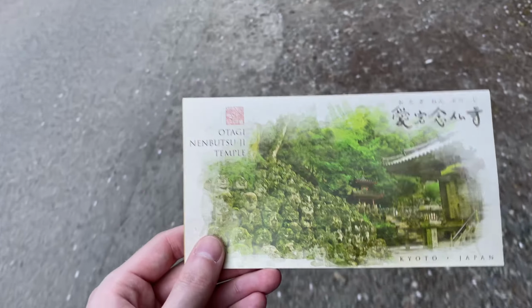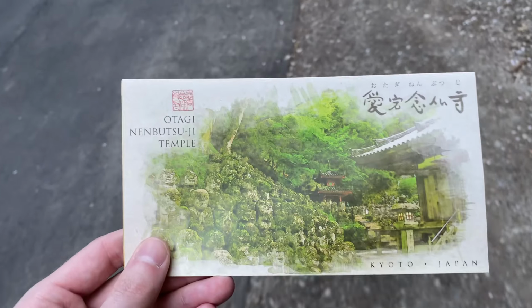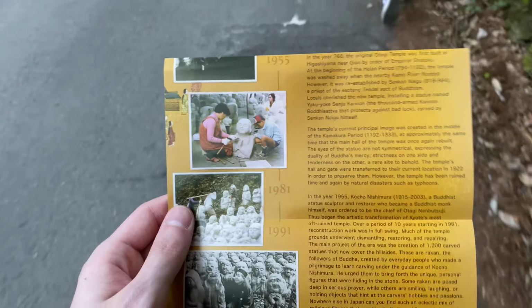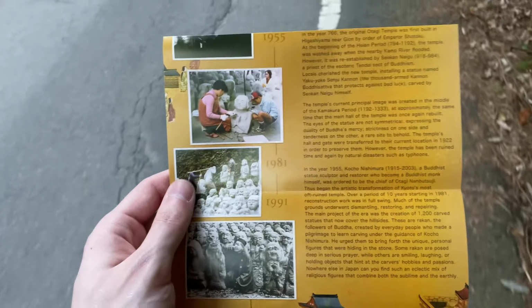Just like the last temple we went to, it was a 300 yen entrance fee, and we got a little ticket here. They give us some information about the place and what all's inside. There is English on this brochure. If you take the time to look at it, it does go over the entire history of the temple and when it was built, dating back to the year 766, and all of its history since then up to modern times.